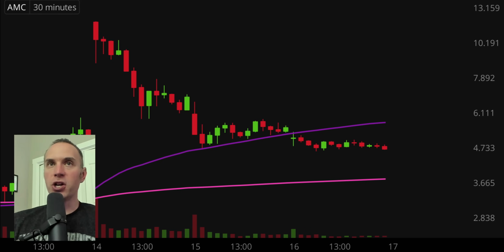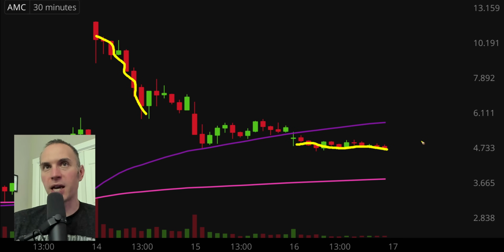Now, on the good news front, at least it wasn't this sort of pullback today. This one was just kind of slow and steady, not really a pullback, more so sideways action, but nonetheless, it still did break down through that purple line there. So again, that'll be the main area of resistance if there is any sort of attempted move back upwards.